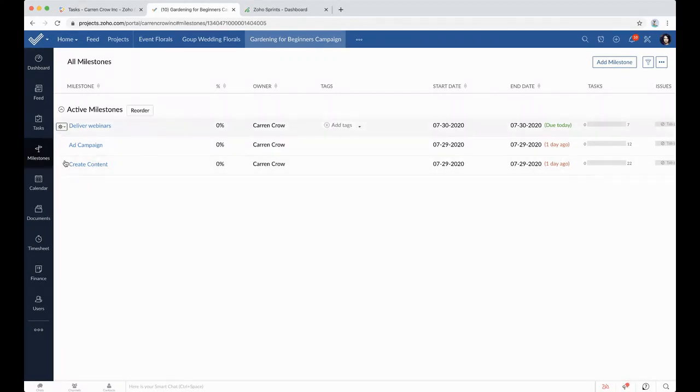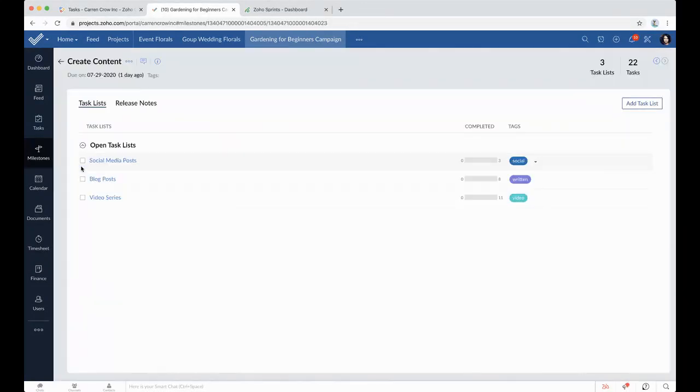So, for example, we have our milestones. Our first milestone is we need to create content, and then we need to launch our ad campaign, which we're working on with an outside agency, and then we need to deliver our webinars. So I'm going to take a look at the create content milestone. And in here, you can see we have 3 task lists.